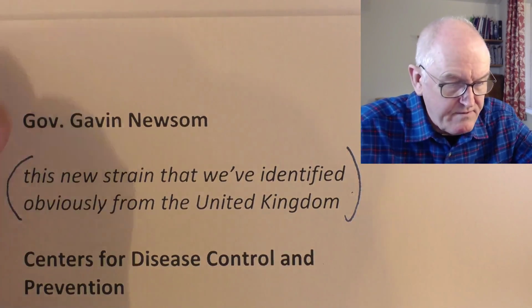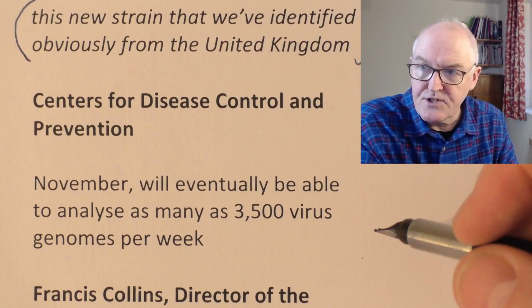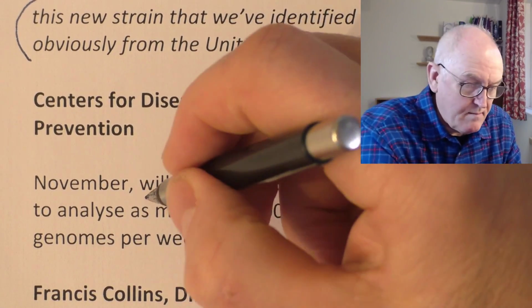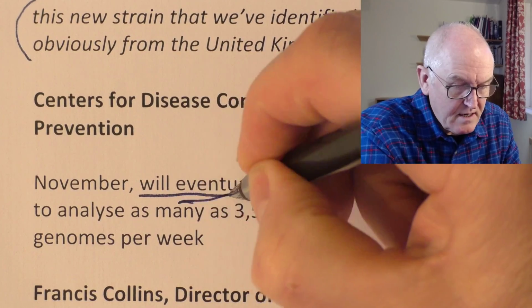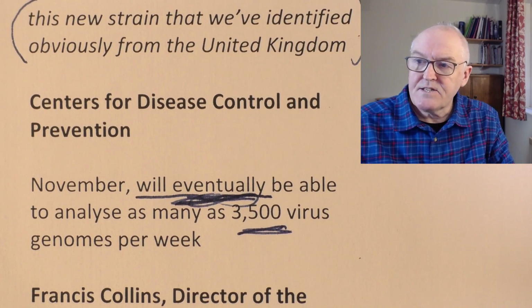The Centre for Disease Control and Prevention, in November, started a new programme to analyse genomes, and they seem to be proud of the fact that they will eventually, over quite a few months, get up to 3,500 viral genomes a week, as if this is good. Well, of course it's good. It's a lot better than what they have been doing. But they're hoping to build up to 3,500 a week. In the UK, we've done 140,000 in the past few months. On a per capita basis, the United States has somewhat missed a trick here, I think it must be said, in terms of genomic testing.